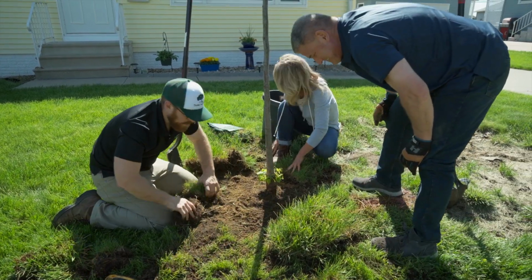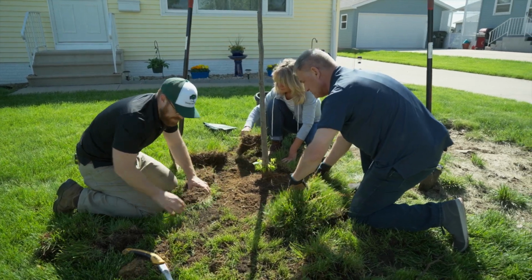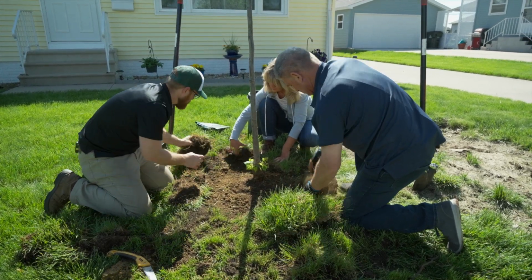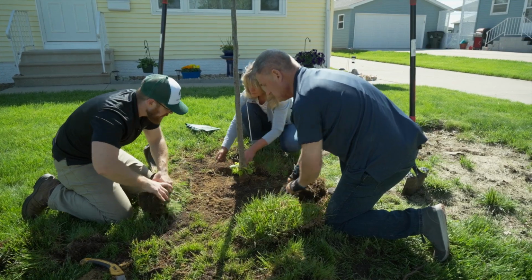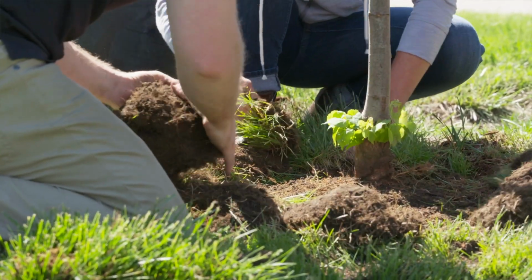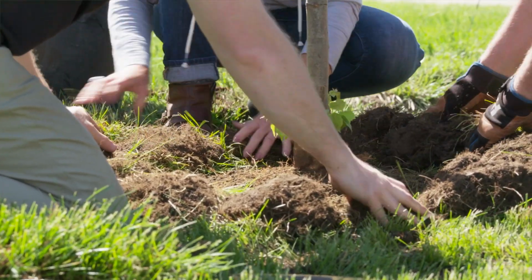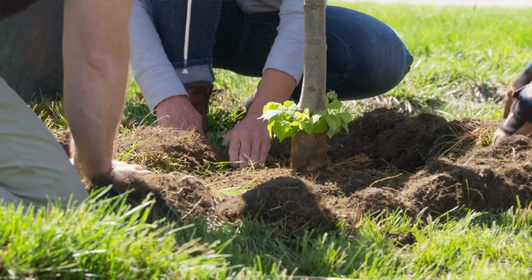Now with the sod, I'm gonna go ahead and flip it upside down and make a little berm around the outside of the tree here, or on the outside of the hole. And that'll just help collect any rainwater. It'll stop the grass from trying to regrow, and we'll cover it up in mulch anyway. So you'll be able to see it.